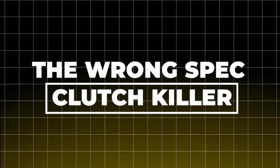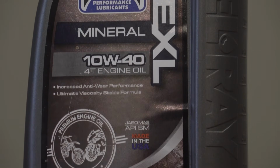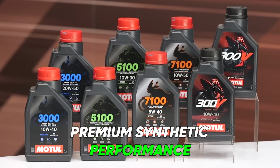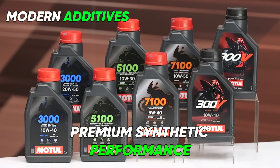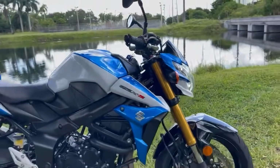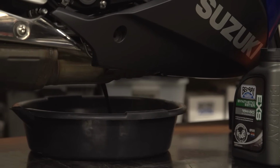The wrong spec clutch killer. This is the smiling assassin sitting on the shelf that looks good enough for anything. The label promises premium synthetic performance, modern additives, friction modifiers, and better fuel economy. That is fine for engines that do not share oil with a wet clutch. It is completely wrong for most motorcycles that do.